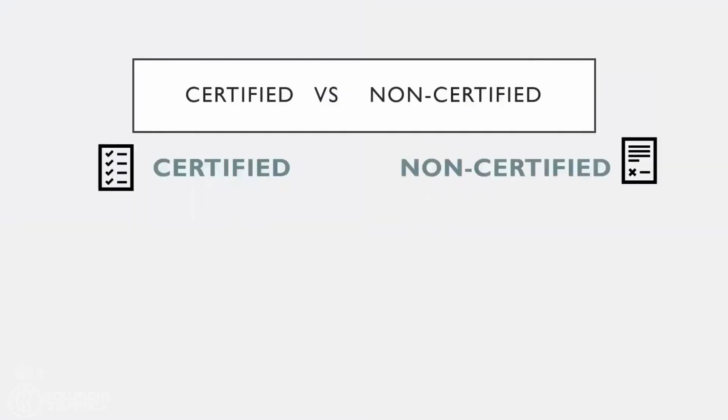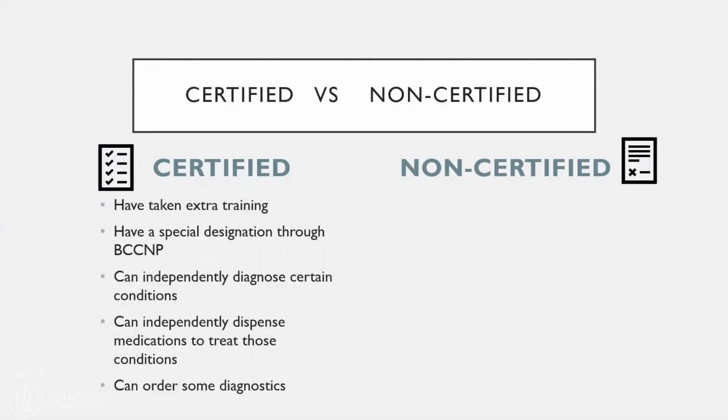So the first thing that we want to talk about is the difference between certified versus non-certified. And Linda, maybe I'll let you speak to this part. Absolutely. So in 2010, the former CRNBC came out with certified practice, and this was just to bring remote practice nursing to a certain standard, I guess, additional education and certifications and such. So the BCCNP has registered nurses, and then registered nurses with certified practice. So certified practice nurses have done additional training. So they have that special designation through BCCNP.